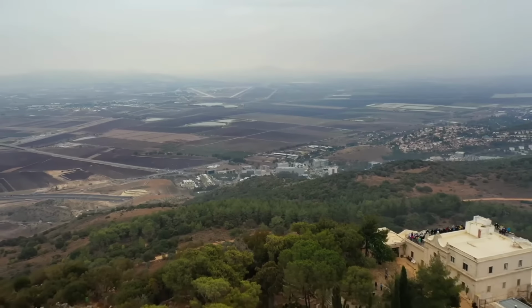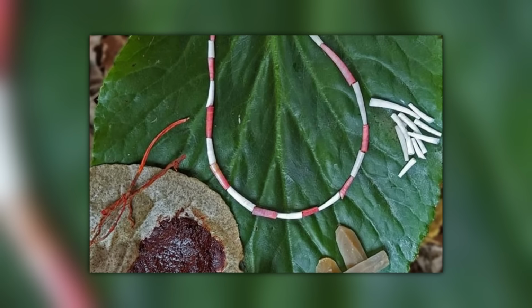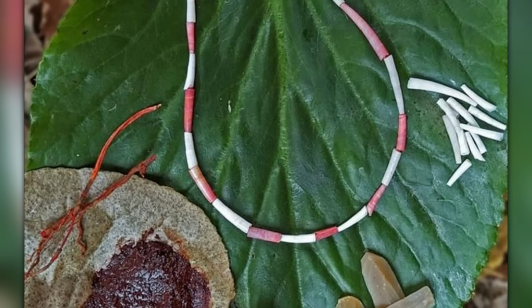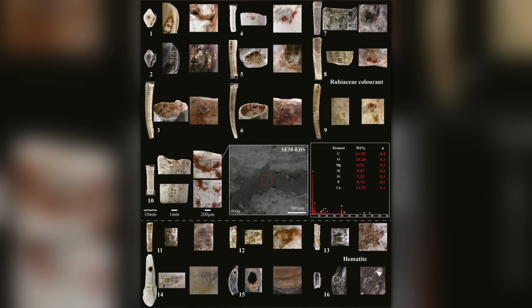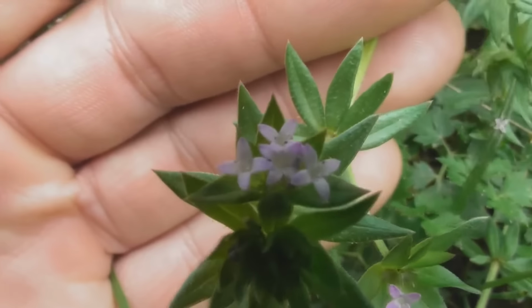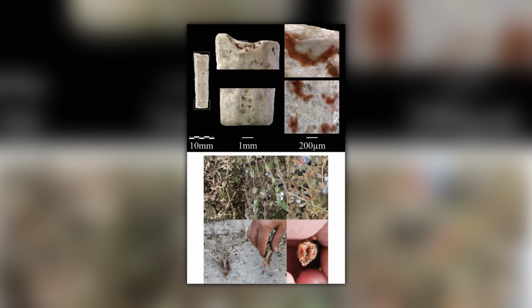About 15,000 years ago, in what is now Israel, Jordan, Lebanon, Syria, and the Palestinian territories, the Natufian culture, known for its transition from nomadic to more settled lifestyles, made a remarkable discovery. They found a way to create a vivid red pigment, not from the commonly used ochre, but from roots of Rubiaceae plants, commonly known as the madder family.